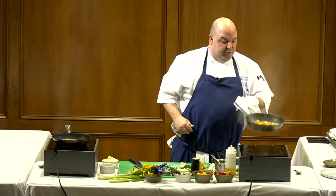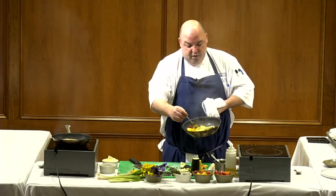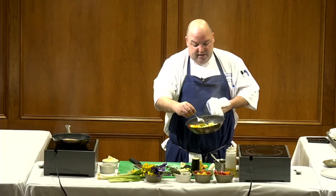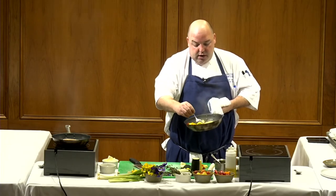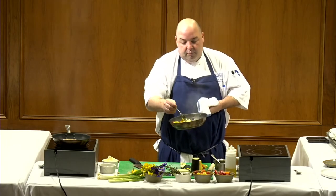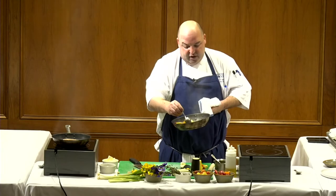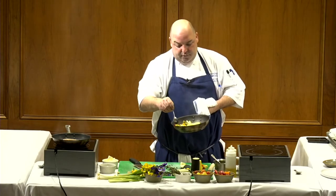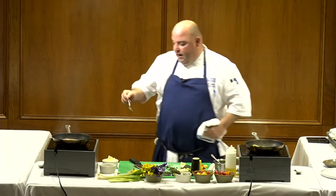Just going to give our vegetables a flip, and you can see they've picked up some really nice color here, right? They've made contact with that pan. They've picked up a little sear, a little char. I always say brown food tastes good, right? If your food's not brown, probably not going to taste as good as it should. So brown food tastes good. We're going to let that keep doing that.